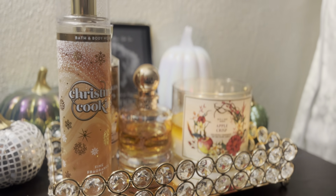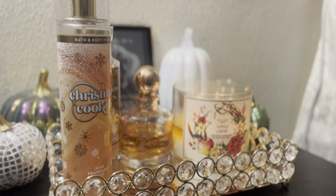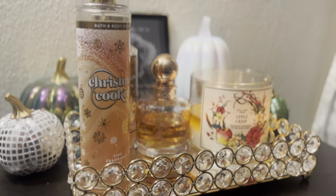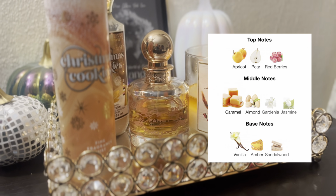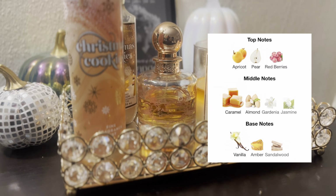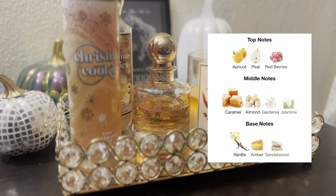So Christmas Cookies smells just like fresh baked cookies. If you were to drizzle some caramel on there, it's very heavy on the caramel, it is very heavy on the almond, and it is such a banger. And guess what, our girl Fancy has all of those notes. It has vanilla, it has caramel, it even has some fruits in there, girl, and it has that almond, and it has that woods note, and it even has the caramel.